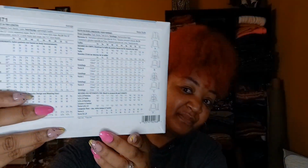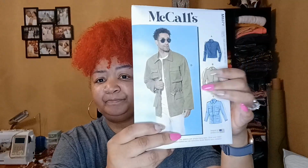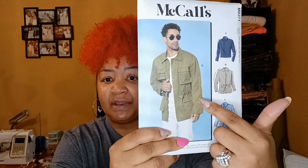And yeah, so this is a men's jacket in two lengths. Here are the line drawings. And as far as views that I'm interested in sewing, I don't know. I'm going between the one the model was wearing, D, and C. And so a little bit about the fabrics: twill, denim, and linen. Ooh. Linen. And twill. Very nice. All right. Notions, you'll need either a 22-inch or 30-inch separating zipper, depending on the view you're going to sew, some heavy-duty snaps. Y'all know I know how to do snaps, yeah.